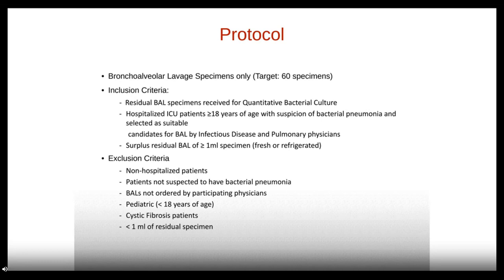Obviously, patients who were not suspected of having bacterial pneumonia, as determined by the eligible ordering physicians, were not included. And it was very, very important. Pediatrics were excluded. Cystic fibrosis patients were excluded. And if we had less than 1 ml of residual specimen, that was not considered eligible for testing. So that overview is our protocol.